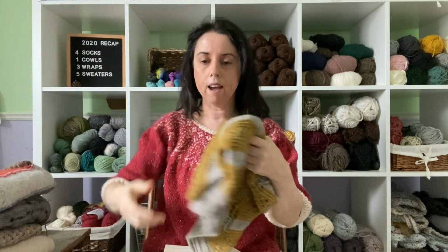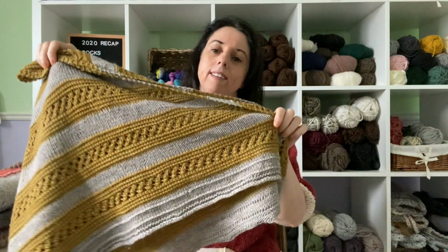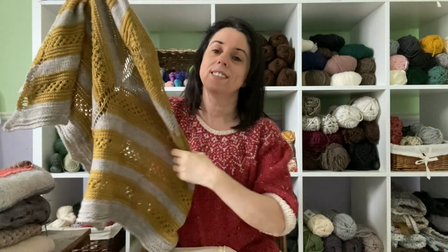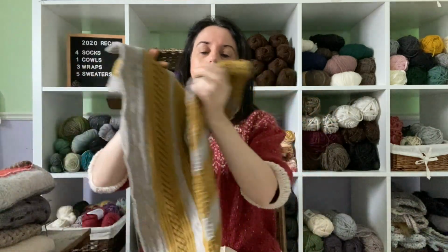So I have 3 wraps. This was my test knit shawl, the Mod Shawl by Fiber and Fern, and the yarn is Autumn and Indigo. And this pattern is out. So if you'd like to take on a fun challenge for 2021, oh, that sounds really strange saying that, 2021, I highly recommend this pattern. It's a lot of fun.